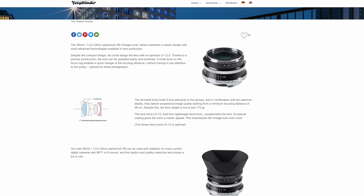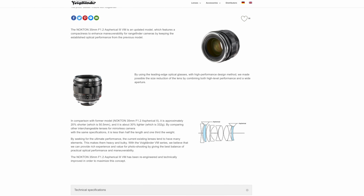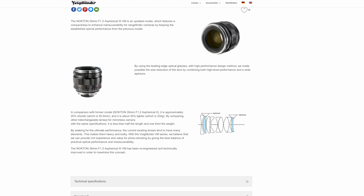As I mentioned before, the lens has been discontinued and I guess that is because there's a new kid on the block, and that is the 35mm f2 Ultron. It's significantly smaller, has a focusing tab, though it's not as good as the one you would find on a Leica lens, but still there is one. And the aperture of f2 isn't that much slower. Though if you want a faster lens, then they also offer a brand new 35mm f1.2 in its third iteration that looks really impressive and turned out way smaller and lighter than its predecessors.